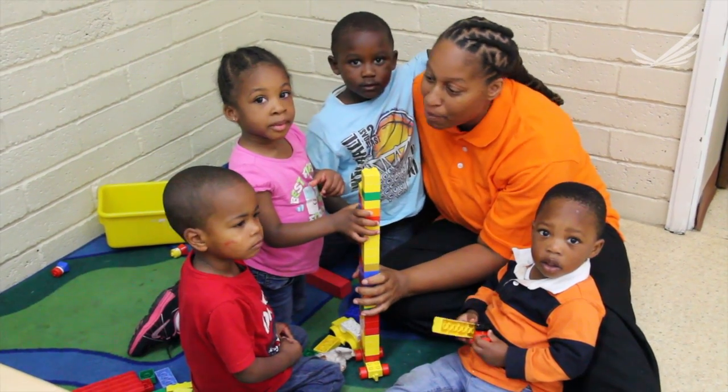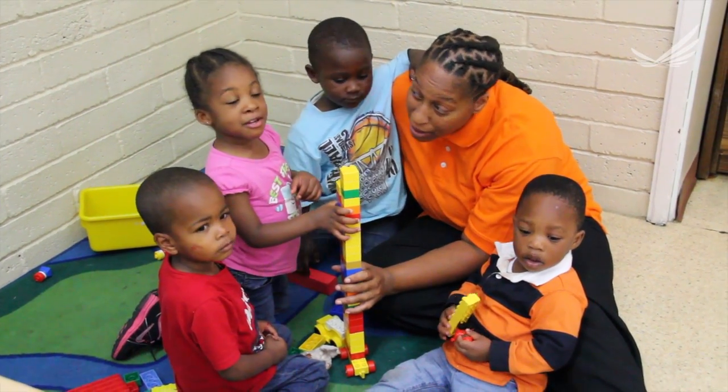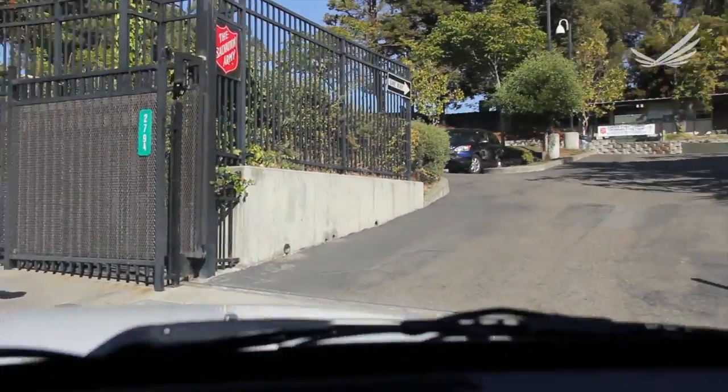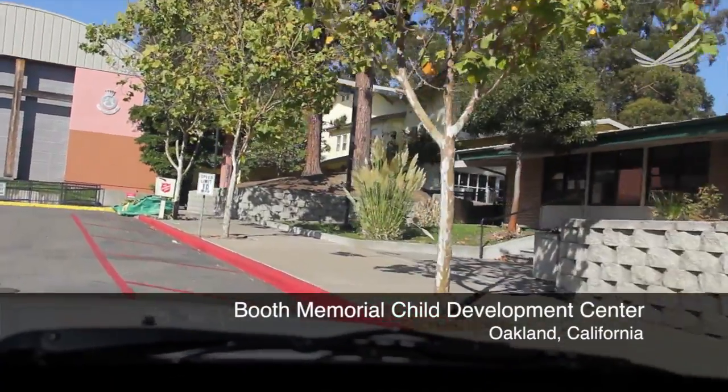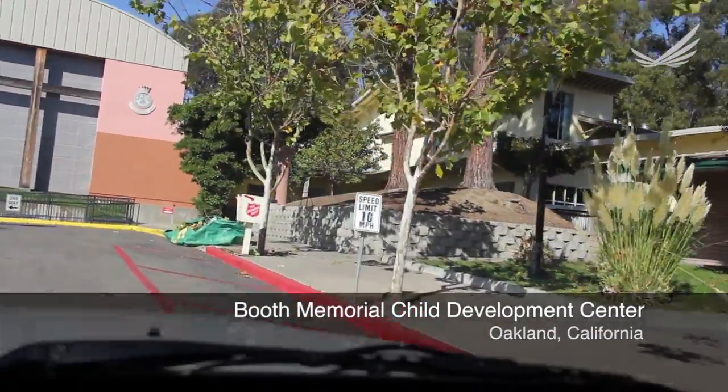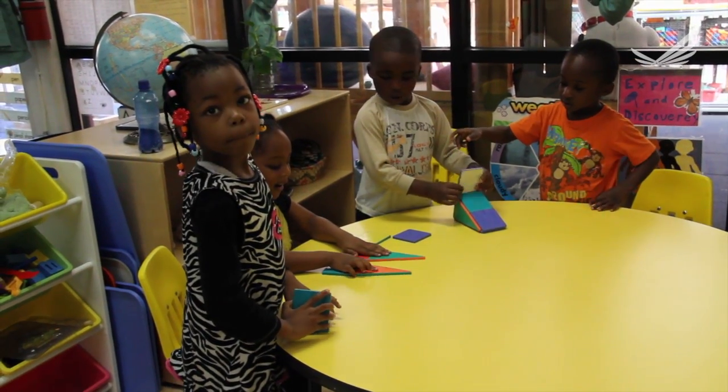The Low-Income Investment Fund is a community development financial institution. We take large investments from Wall Street firms and break them into smaller pieces and invest them in neighborhood projects. We made this grant to the Booth Childcare Center as a way of helping the center improve the quality of the space where the children play.